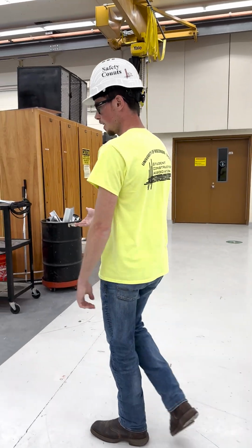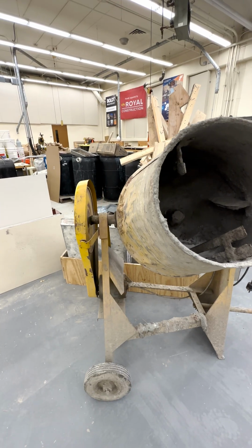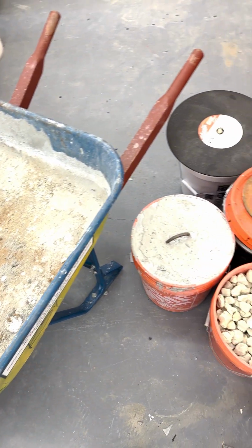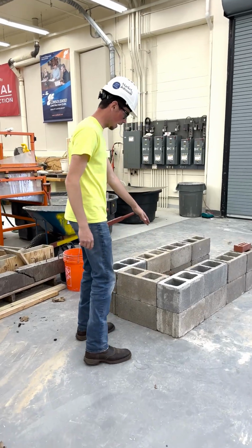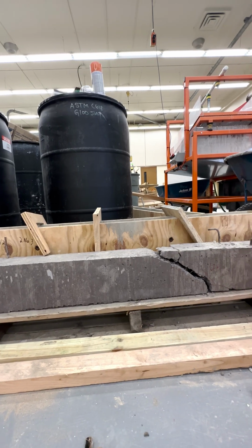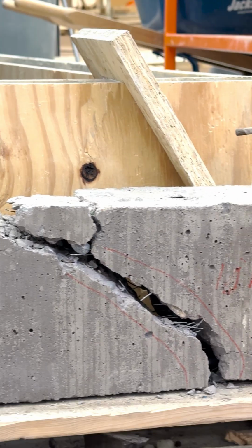And if we go into the concrete area, here we have a standard mortar mixer that we use for mixing small batches of concrete, as well as mortar and grout. We have a temporary station for sand fill admixture. And here's a couple broken beams that our Structures 2 course used to analyze the strength of the concrete.